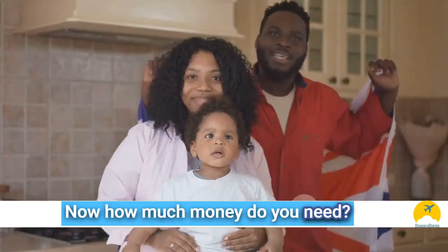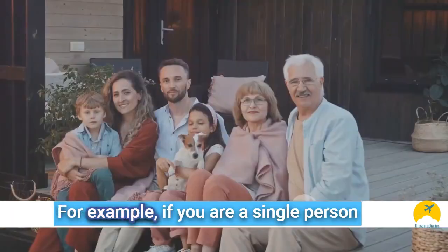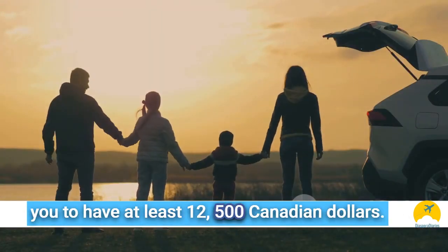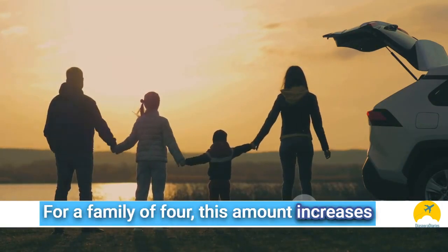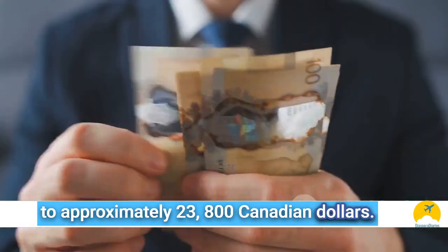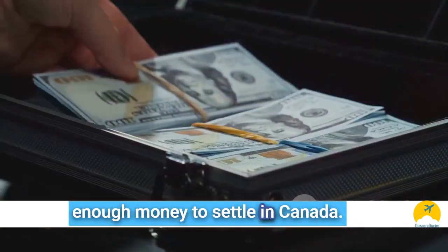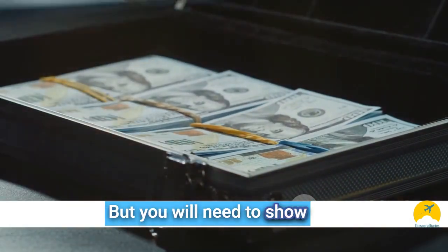Now, how much money do you need? This varies depending on the size of your family. For example, if you are a single person immigrating to Canada, the government requires you to have at least 12,500 Canadian dollars. For a family of 4, this amount increases to approximately 23,800 Canadian dollars. Remember, these amounts are not fees paid to the government. They are simply proof that you have enough money to settle in Canada. You won't need to give this money to the government, but you will need to show that you have access to it.